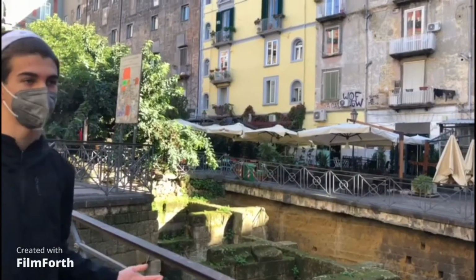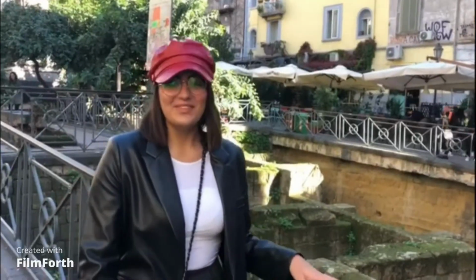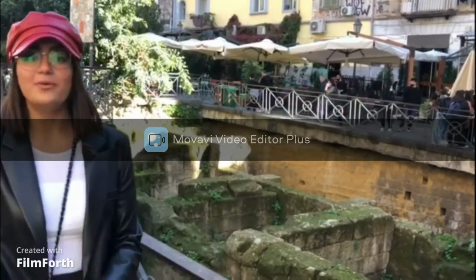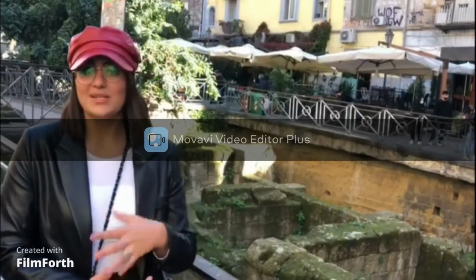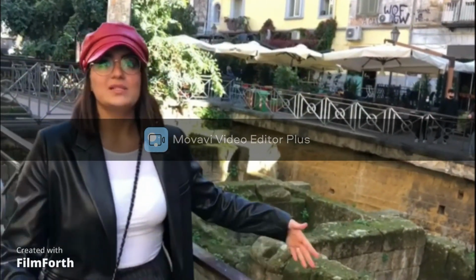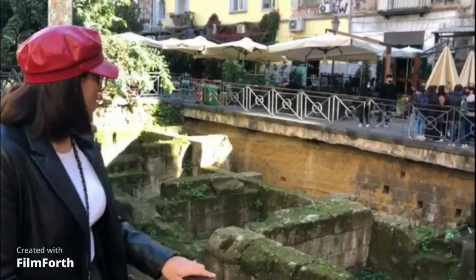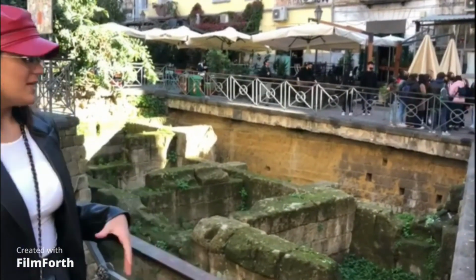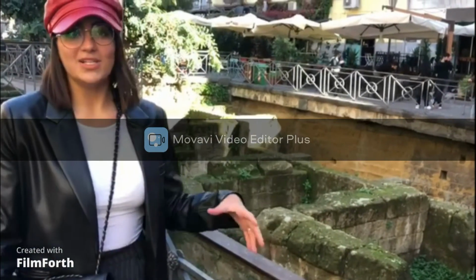Talking about Bellini square, I'll lend my words to my colleague. In 1954, during the excavations, the Greek walls were discovered, powerful defenses built in the 4th century before Christ by Greeks and Romans. These walls were created to strengthen the city and protect it from the raids of enemy tribes. The stone they were made of was tuff, a porous rock formed by the cementation of volcanic ash or dust.